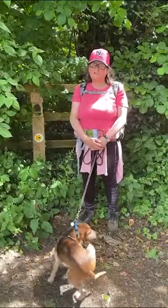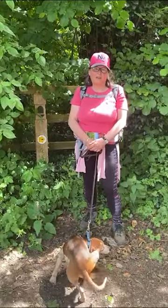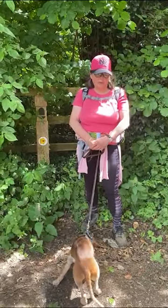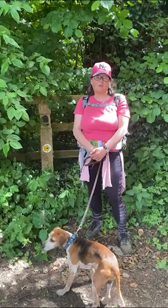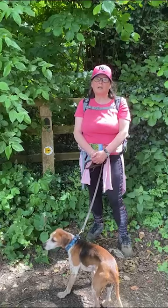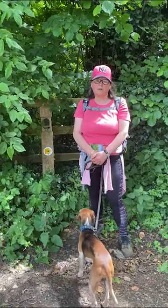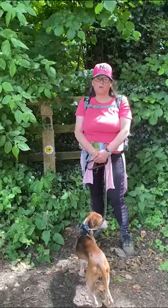Here we are 11.25 miles later. One quick stop at Cleeve Hill for a cup of coffee at the golf club. It's 2:30, so we've been going for just over 5.5 hours. It's been a really good day, but glad we started earlier as it's really warm now. And next week we're going to go from Cotswold Reservoir all the way over to Birdlip.